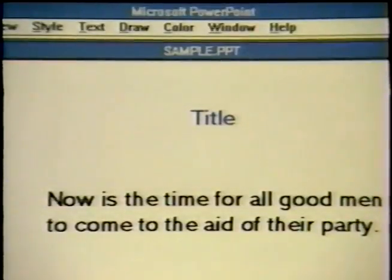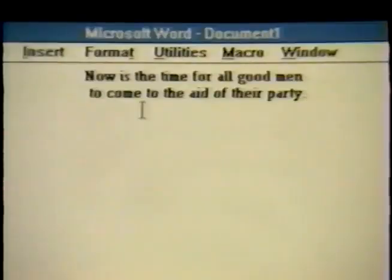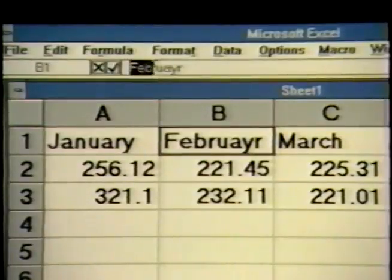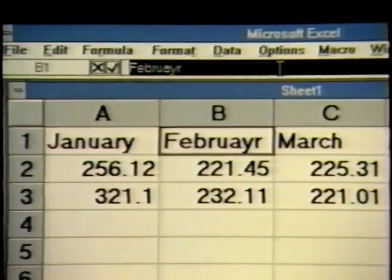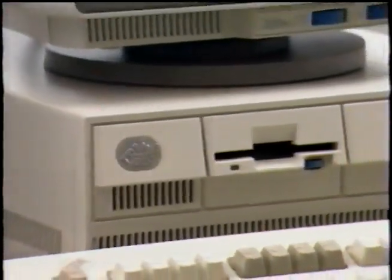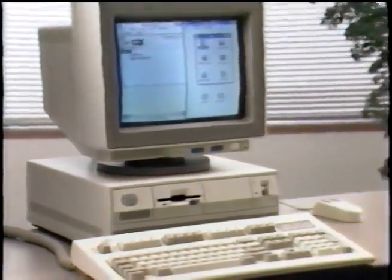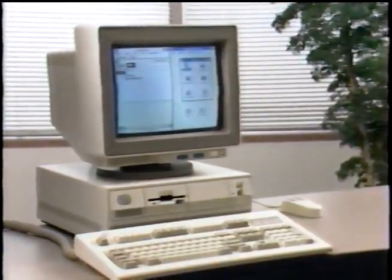For instance, selecting a word and pressing the backspace key executes a delete command in PowerPoint for Windows, but in Word for Windows, moves the cursor to the beginning of the word. And in Excel for Windows, it moves the cursor back one space, which poses the question: if Microsoft doesn't make Windows applications consistent, what chance is there that anybody else ever will?